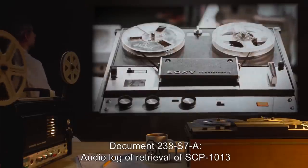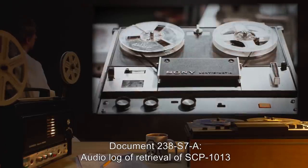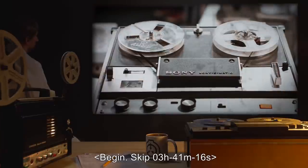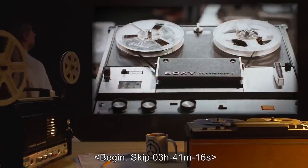Document 238S7A. Audio log of retrieval of SCP-1013. Begin. Skip 3 hours 41 minutes 16 seconds.